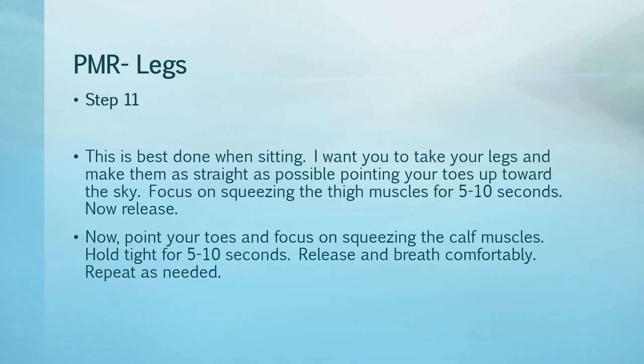Next, point your toes and focus on squeezing the calf muscles. Hold tight for 5 to 10 seconds. Release when ready, breathing comfortably. Repeat these as needed.